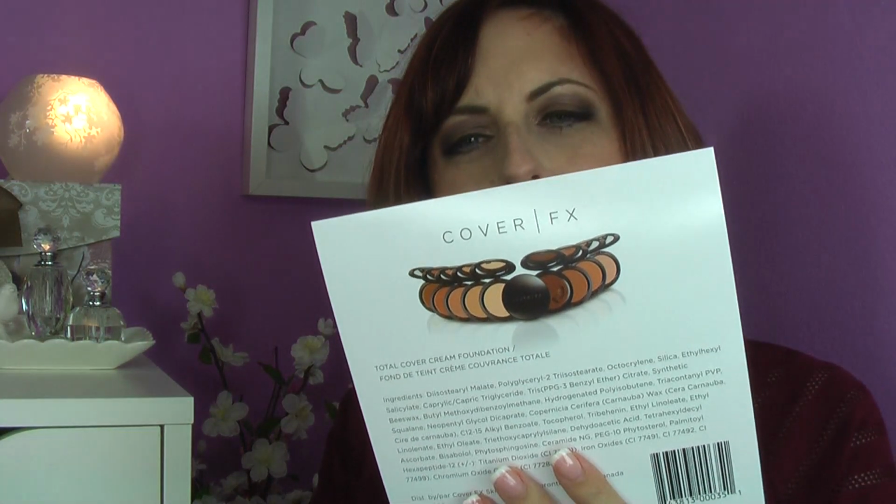Wow. So that's going to be fun to play with. What else did I get? Just a couple of everyday samples. I got a couple of gifts for people. Total Cover Cream Foundation from Cover FX. That's interesting. The Ultimate 2-in-1 Foundation plus Concealer. Oh, that's interesting. I'm going to try that out. Of course, I'll be this color down here, if not lighter. But yeah, that's a good sample.